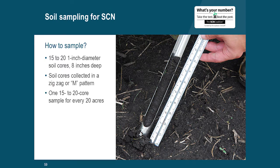So how would you sample? It's pretty straightforward. We need soil cores. We'd like 20 or more, actually. We're always asking for more and more soil cores to a depth of 8 inches. And you want to collect that from many different places in the field. You use a zigzag pattern or an M pattern through the area. And we'd like 20 or more cores for every 20 acres or so. So that's a pretty intensive set of cores or samples in some respects. But it's because the nematode is so aggregated in the field.